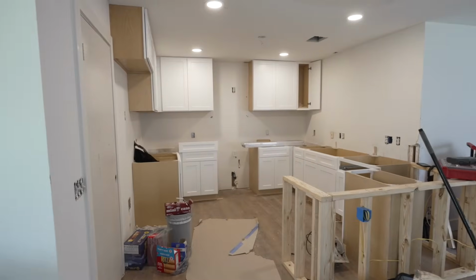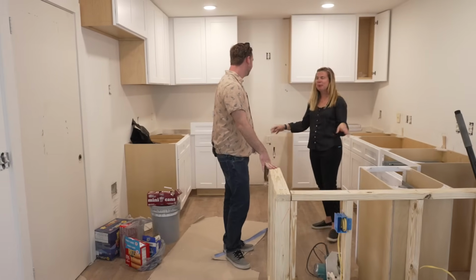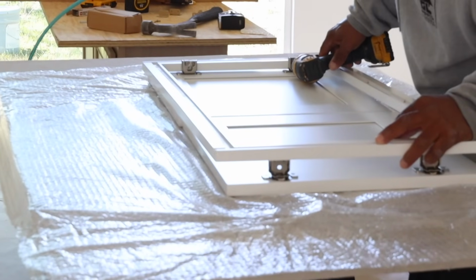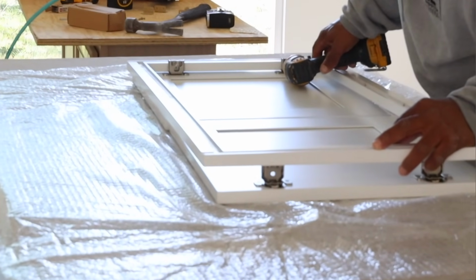Believe it or not, we're actually close to being done. I know it doesn't look like it from here, but we've got the cabinets in. We're waiting on countertops to go in tomorrow. Got a few odds and ends here. We need to do hardware, appliances, etc. But we're in the home stretch.